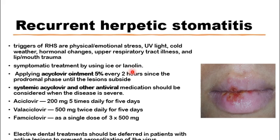Systemic acyclovir or other antiviral medications should be considered if the disease is severe, including acyclovir 200 milligrams 5 times daily for 5 days, and other antiviral medications as well. If elective dental treatment can be deferred, that is better in order to avoid dissemination of the virus as an aerosol during an active flare-up.